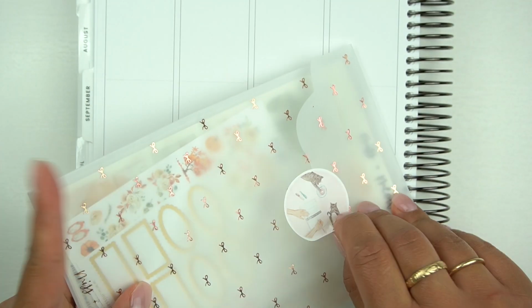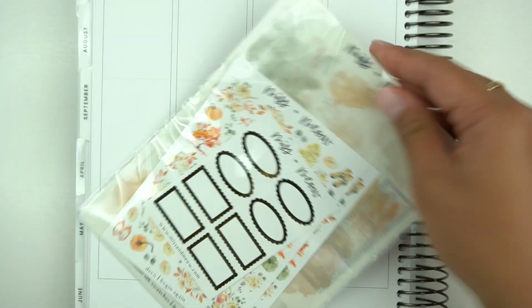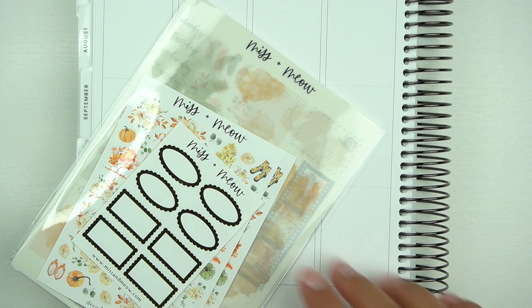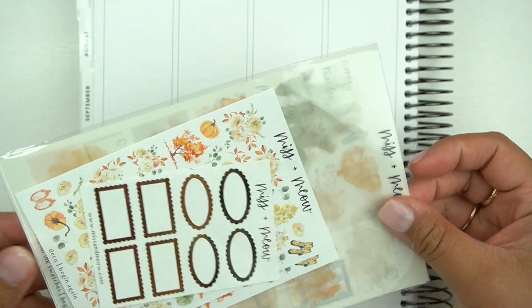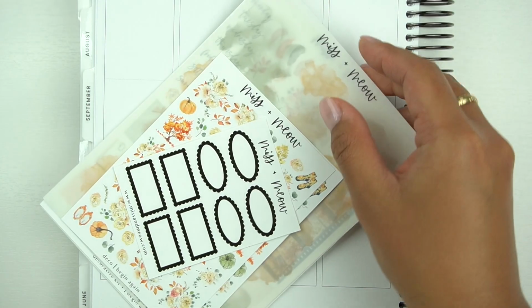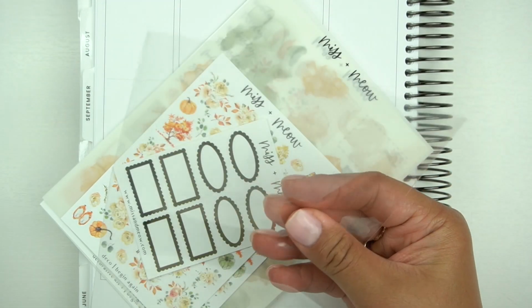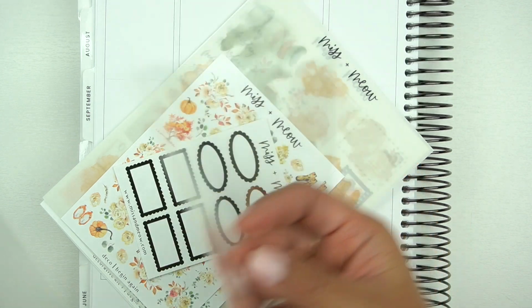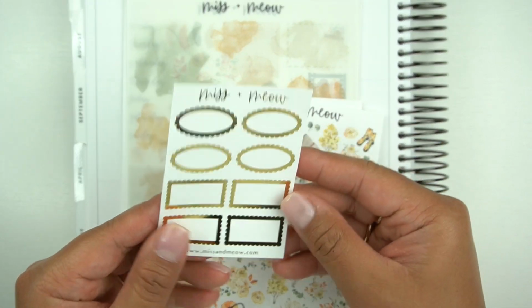All right, I had to already open this to take my invoice out. Okay, alrighty. This is a fall kit that I picked up recently. It's called Begin Again. Oh, this is really nice, like cello. That's so weird for me to say, but it's probably the thickest cello I've ever used and received. That's nice. Okay. Ooh, what a cute freebie.